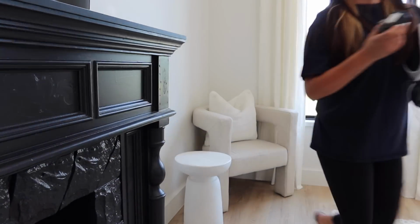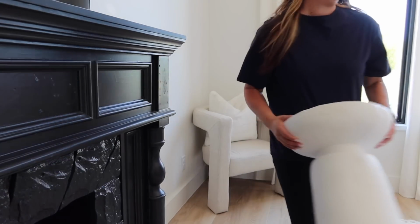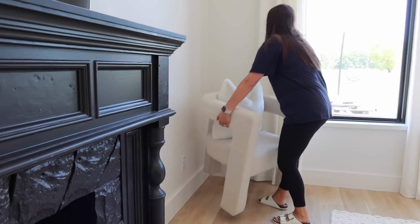So step one, we're gonna clear out any of the pieces we're not gonna need or I need to move to get out of the way. We're gonna go ahead and clear all those items out just so we can make room.